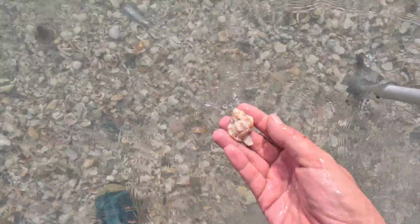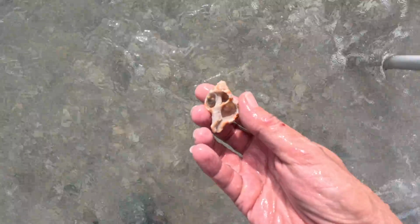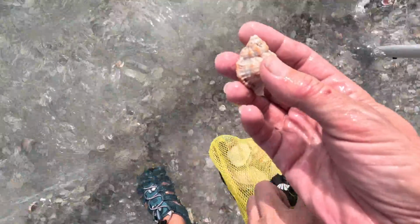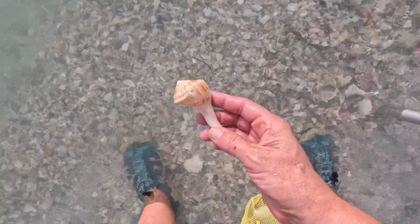I do. Oh, there we have an apple murex. Well, oops, half of an apple murex, okay. Still cool, still jewelry worthy, so he comes home. And I see a piece of a whelk, but I don't think he's, yeah, no, he's not. Can't do much with this guy. He's pretty beat. Oh well.